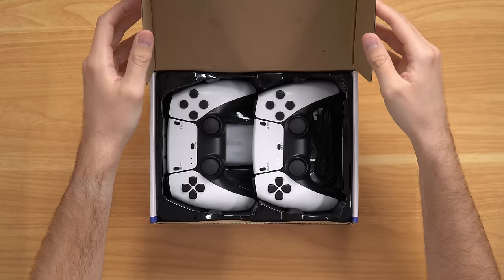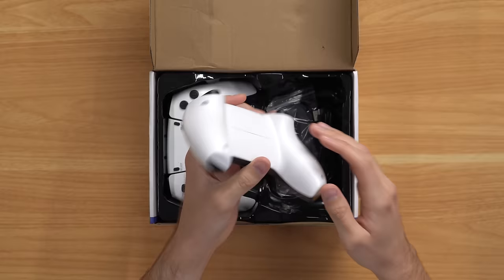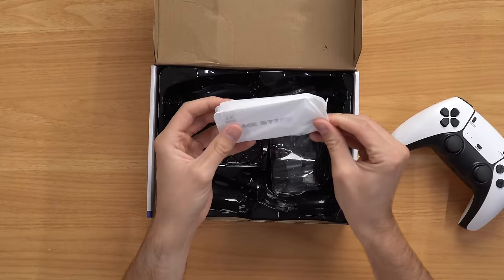Dude, wait, hold on. Where's the console? We got a controller here. Oh, wow, that feels like absolute junk. This thing is super light, too. We got the other controller here. Wait, where is the, hold on. Is this the, no, it can't be.